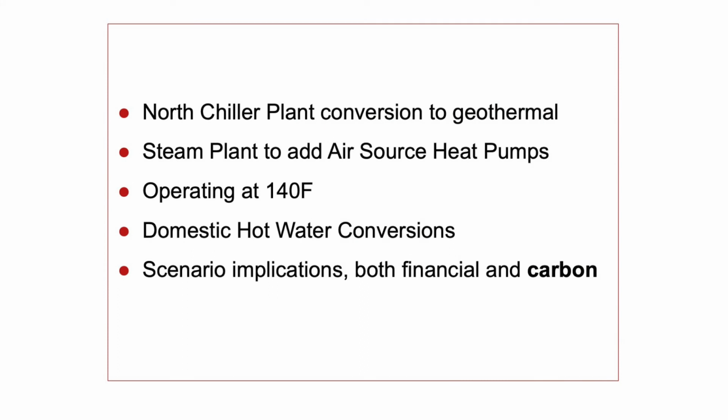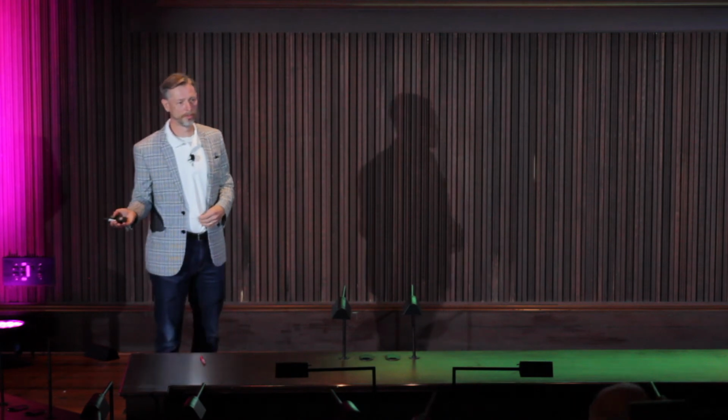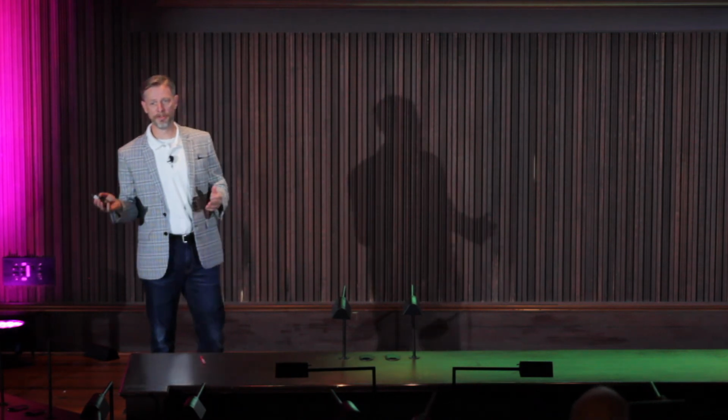So looking forward, for the next version of our utility master plan, how we're going to get to net zero. First thing is that North Chiller conversion plant to geothermal, and then getting off of steam and making the plant for the hot water out of that plant from air source heat pumps. Operating the campus at 140 degrees hot water, so a lot of individual building conversions, as well as the domestic hot water conversions. And then really looking at the scenarios and letting carbon be maybe the trump in terms of the decision making rather than just the cost.